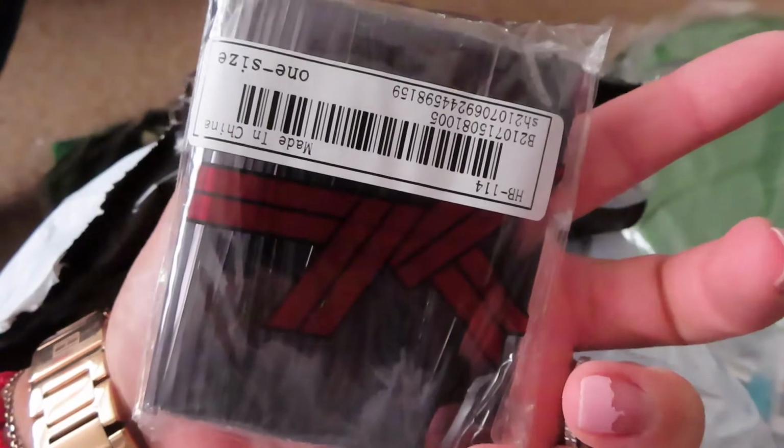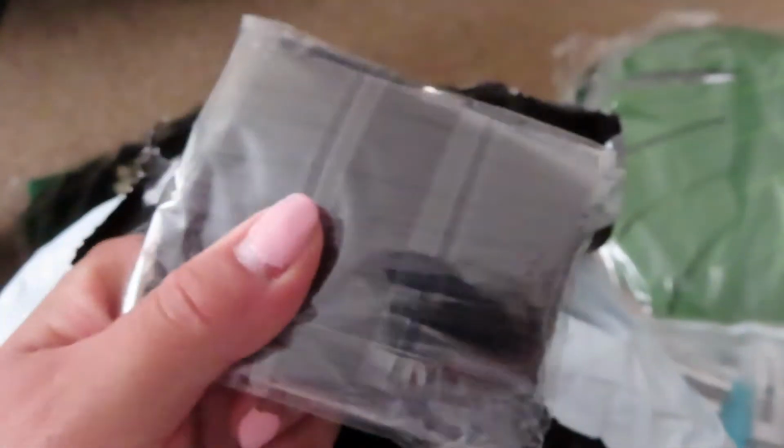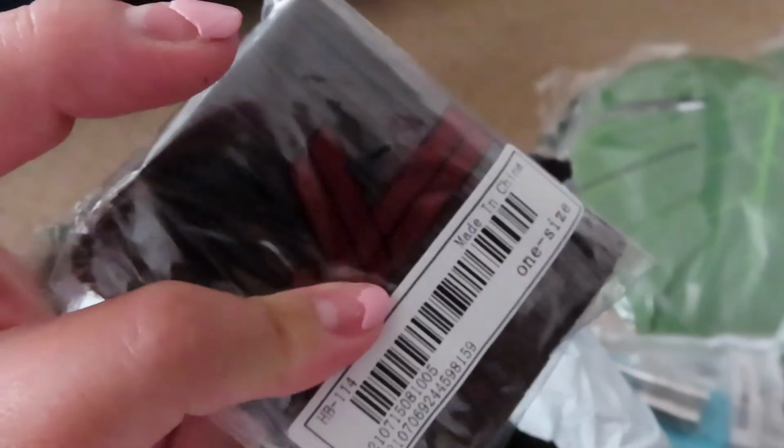Oh, and then these are the little ties because we're making cake pops. So I already have the plastic for it. And then this is the tie. How cool. Shein provides all these things. I want to do something very artsy fartsy. Something I've never done before.